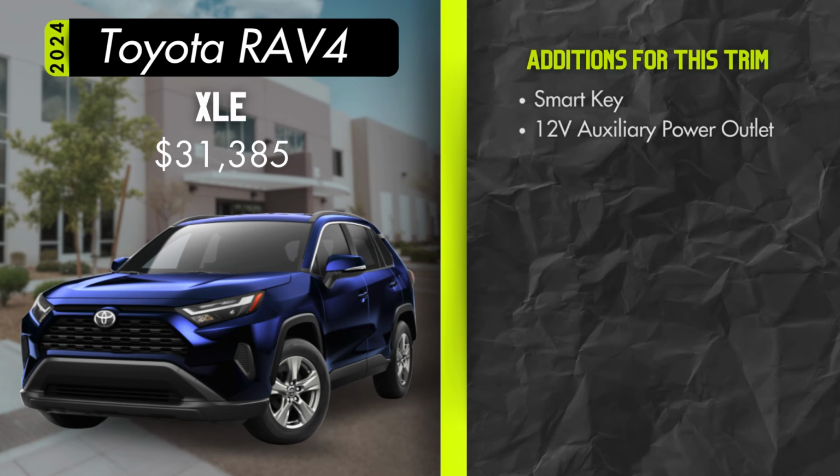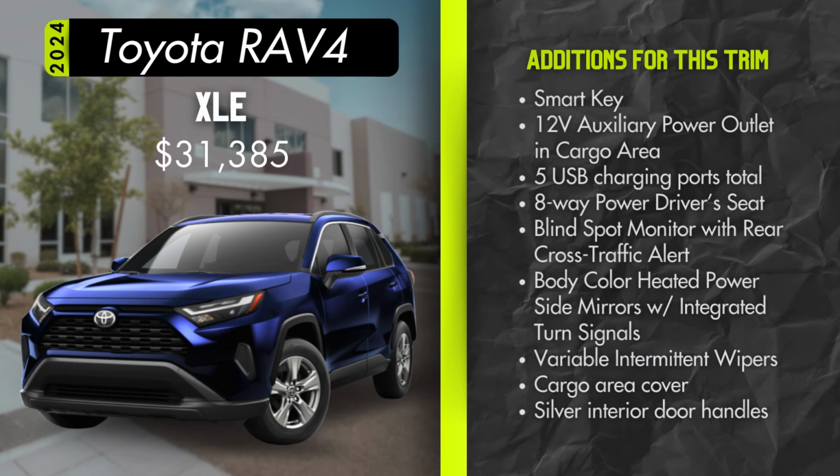On the XLE, we'll add a smart key, a 12-volt auxiliary power outlet in the cargo area, 2 rear USB charging ports that'll make a total of 5, an 8-way power driver's seat, blind spot monitor with rear cross traffic alert, body color heated power side mirrors with integrated turn signal, variable intermittent wipers, a cargo area cover, and silver interior door handles. On the LE and LE Hybrid, you'll get black.